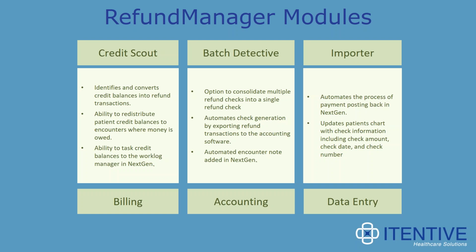The third module is the importer module that you'll see in the demonstration. That's the module that brings the printed check information, as far as check number, check date, check amount, over into NextGen and updates the patient chart.